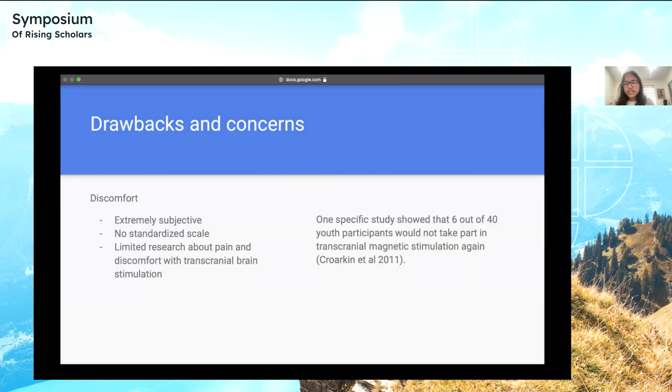Now, there are some drawbacks and concerns about using transcranial stimulation. First of all, when having stimulation, discomfort is bound to happen and is actually pretty prevalent in a lot of the studies I've looked at. So discomfort is very subjective and there's no standardized scale. There's limited research about pain and discomfort with brain stimulation, and that's why I wanted to do this project. One specific study showed that out of 40 youth applicants, 6 would not take part in transcranial magnetic stimulation, again, due to the discomfort.